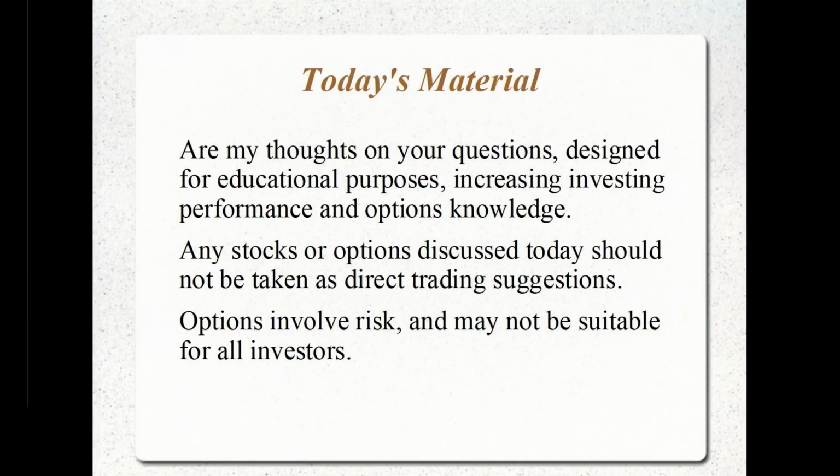I don't know if I'd be doing a naked put right now, and I would never just buy stock outright without some form of hedge. I'd only use a standard call or a married put right now. Options do involve risk. We talked about that with the straddles.